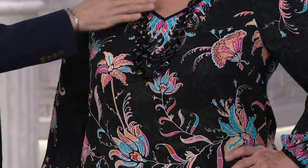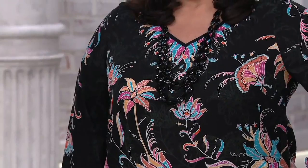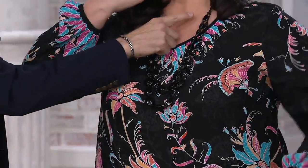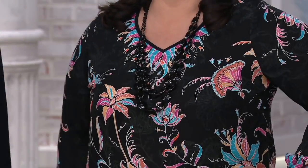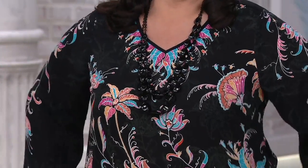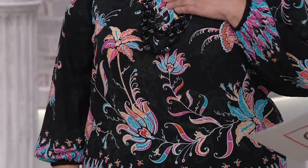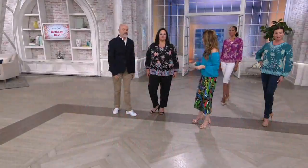And the V is really pretty. I like this because it lengthens the neck a little. It's a term we joke about at the office. We call this the Happy Valley, that little area at the base of a woman's neck. It's very sexy and very pretty, and we like to show it. And it's not too low, so you're still getting your modesty covered. Oh, I'm loving this.